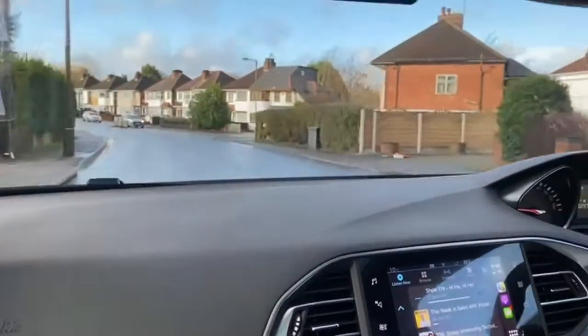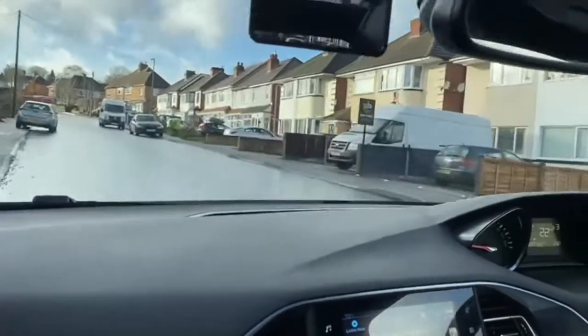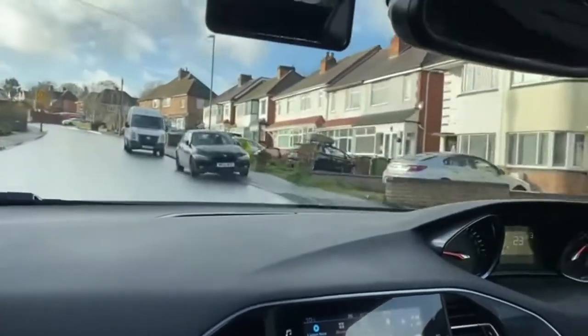Now I can see the road a little bit clearer. No one's threatening. Going to continue, and then there's a parked vehicle, so centre right mirror as I come out, and centre left mirror as I come back in. And again more parked vehicles, so centre right mirror as I come out, centre left mirror as I come back in.